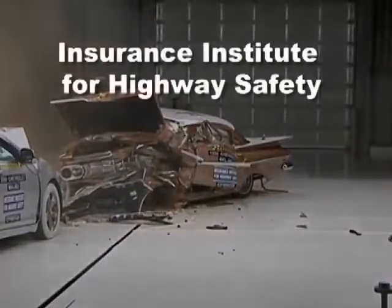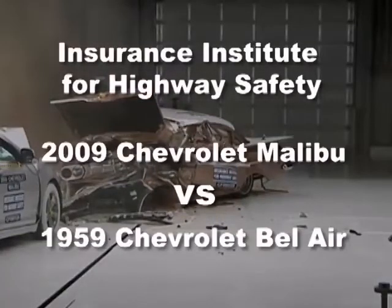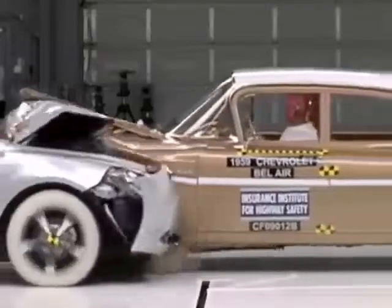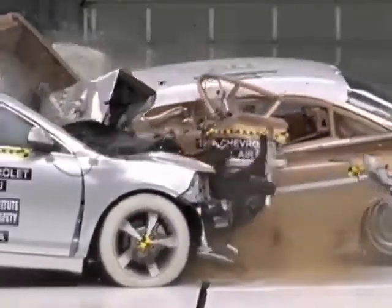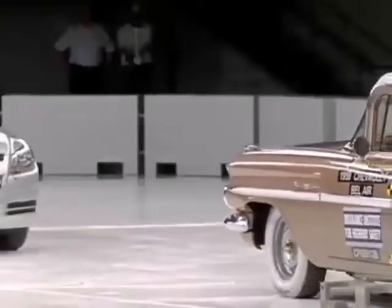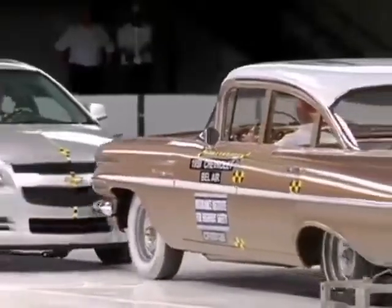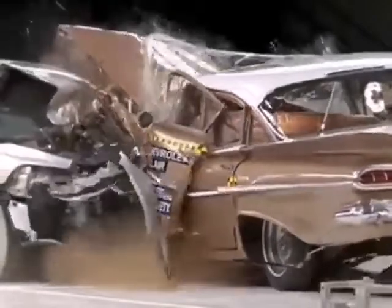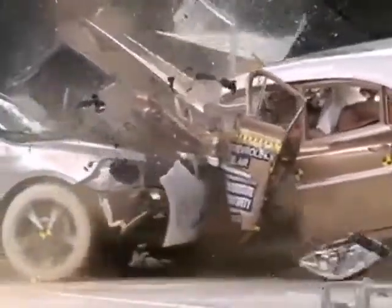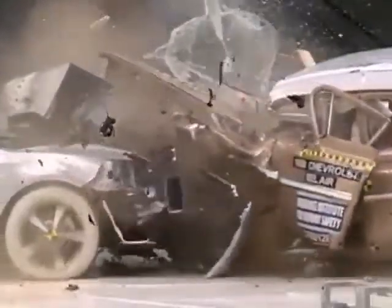That's the Insurance Institute for Highway Safety's front crash of a 2009 Chevrolet Malibu and a 1959 Chevrolet Bel Air. In slow motion, you can see the differences in how the new and classic cars perform in this version of the traditional frontal offset test. The Institute conducted this test to commemorate its 50th anniversary, and it dramatically shows how much improvement has been made in passenger protection since the nonprofit organization opened its doors.